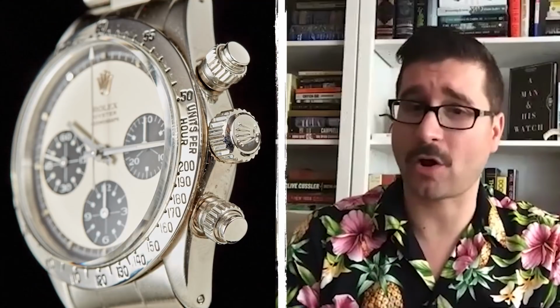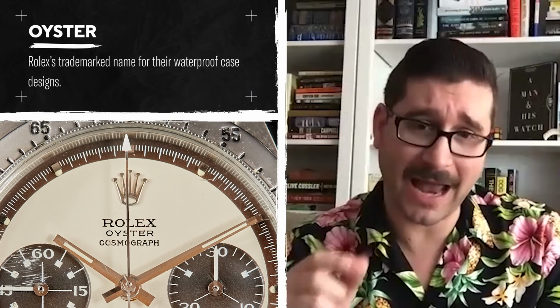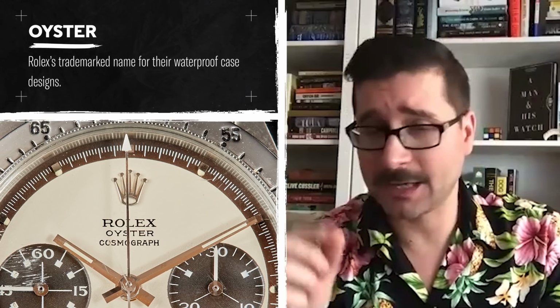Here, John is wearing one of the kings of the Rolex collection, the Rolex Daytona. What's notable about this particular example is that it is an Oyster Cosmograph Daytona. This is a very long name for what everyone just calls a Daytona. In short, it's only an Oyster if it has a waterproof case. And in order to make a chronograph waterproof, you need to have screw-down pushers. So if you look carefully at those stopwatch buttons where you start, stop, and reset the movement, you'll notice that they have a little flange that can be screwed down to be waterproof underwater.